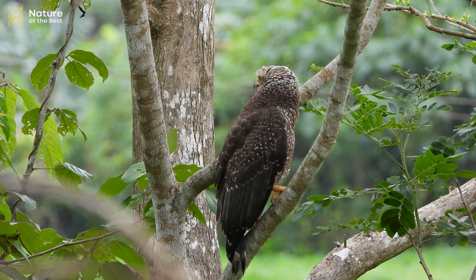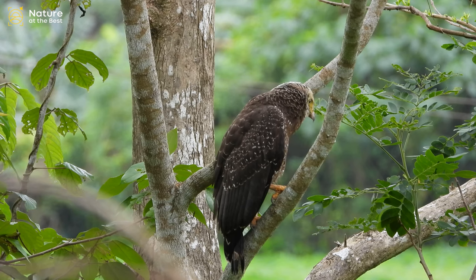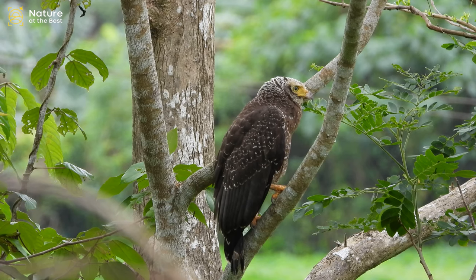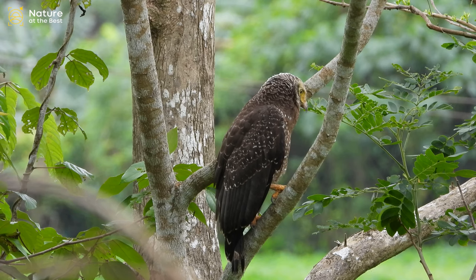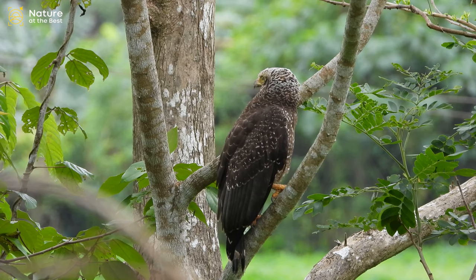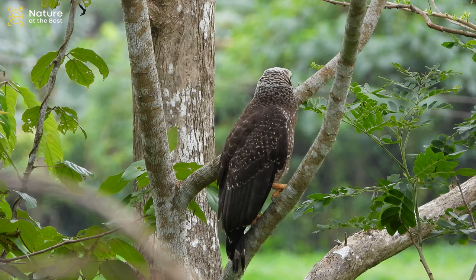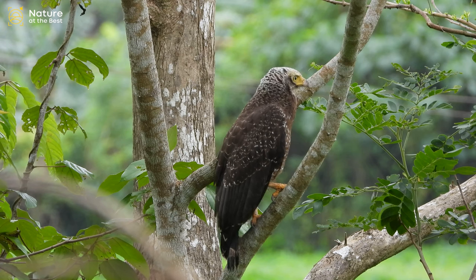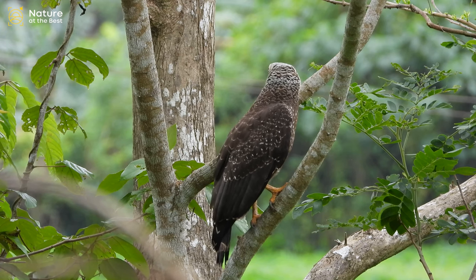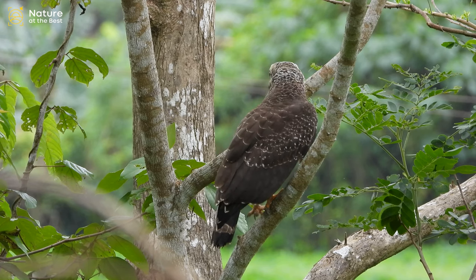Often seen perched in trees under the canopy, from where it watches for small prey. These eagle species inhabit subtropical or tropical moist lowland forests and mangrove forests. These eagle species feed mainly on snakes and lizards. They may also prey on small mammals, birds, fish, frogs, and crabs.